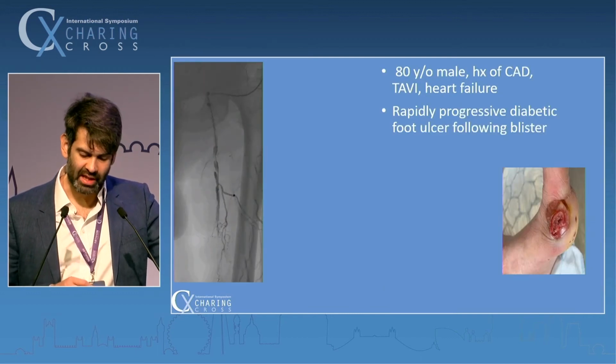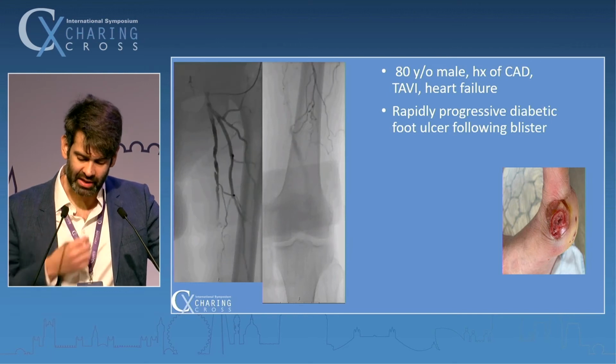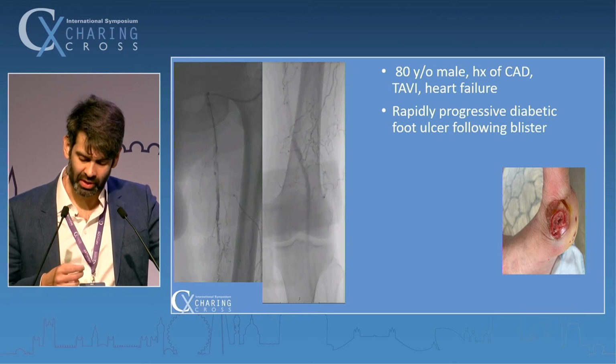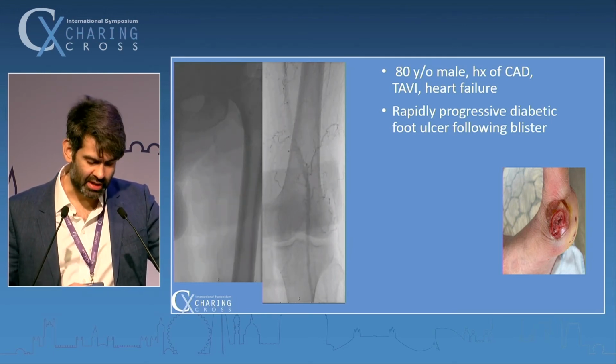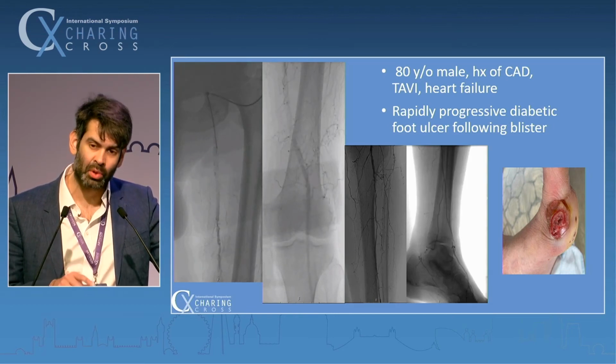Here's another patient. This is an 80-year-old male with a history of coronary artery disease, previous TAVI, and heart failure. He's got a very rapidly progressive ulcer following a small blister to his foot. You can see this long SFA lesion with heavily calcified stenosis, and again, a very poor runoff.